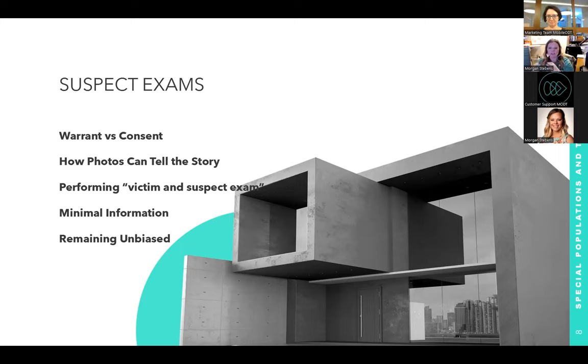So if it's somebody who comes in, which sometimes this happens, we've had this happen a couple of times, they can come in and they say, I want you to do this. I didn't do it. And so that's just a consent exam and you just have them sign consents and you would collect like you would like normal. When you have that warrant consent, it's gonna guide each piece of collection for you. It's gonna tell you exactly what you need to collect from that person.